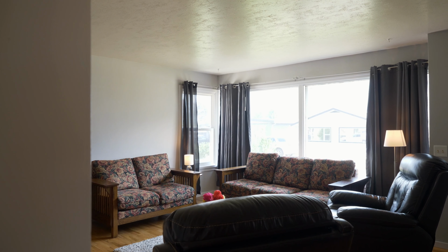This charmer features 3 bedrooms, 1 bathroom, beautiful oak hardwood floors that have been beautifully finished, plus a large rec room, central air conditioning, and great storage.